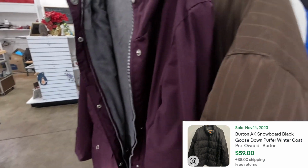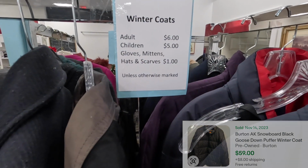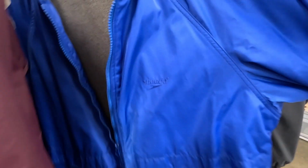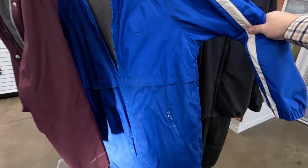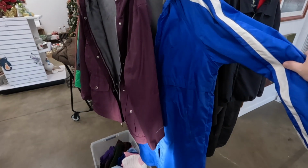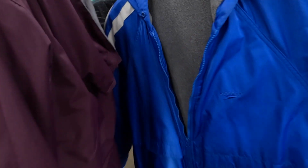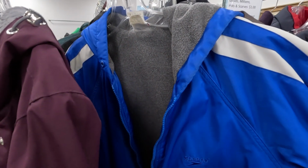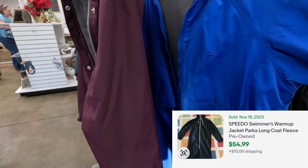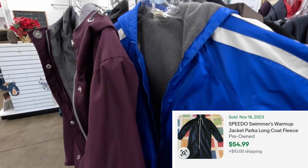Pick it up. Looks like the adult coats are going to be $6. I saw the logo on here is Speedo. Of course, they're known for their swimwear. This is a winter coat, and I don't know if you guys can tell, but it is really long and would be a weird style to wear. It's a warm-up coat, I guess for winter time. Looks to be maybe a vintage one, but sold comps for around 50 bucks. And again, these are $6, so we'll go ahead and pick that up.